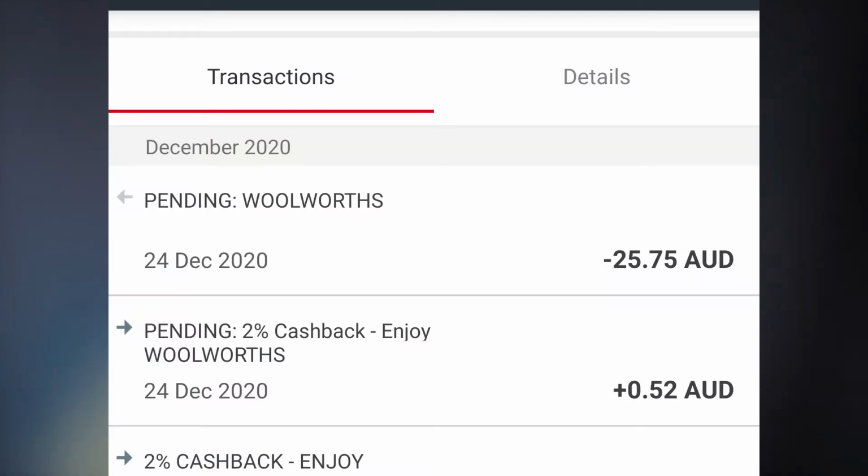So the second catch is that your transactions to qualify for the cashback have to be less than $100 and you have to use either Google Pay, PayWave or Apple Pay, and it has to be tap and go. You can't use this for online transactions and you can't use this for transactions over $100, which is a huge bummer.